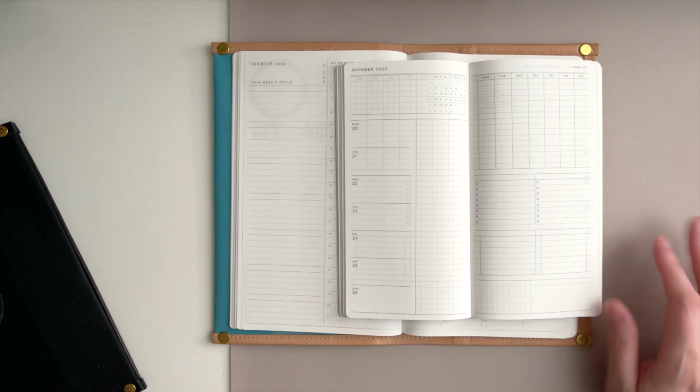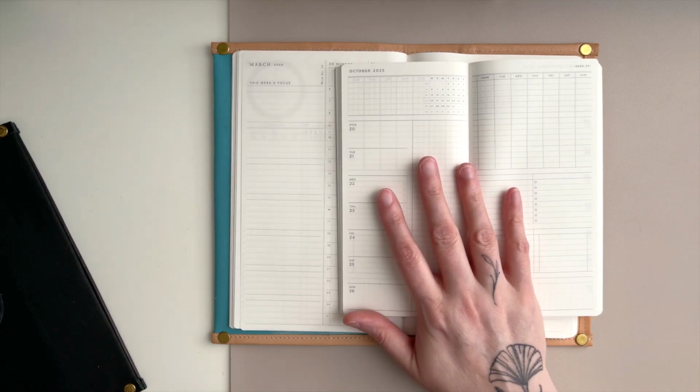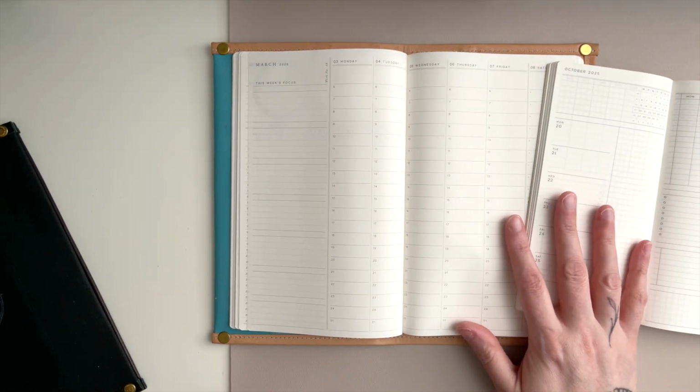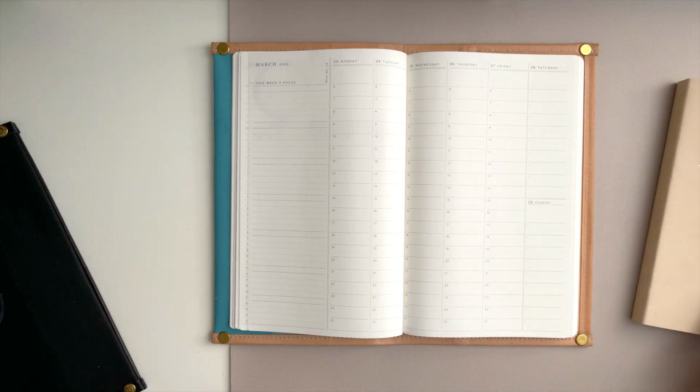Beautiful books, beautiful books. I love the typography in these. Yeah, I'm just so happy with these.